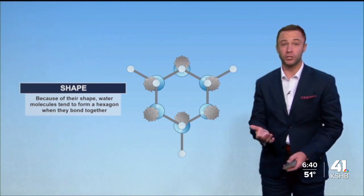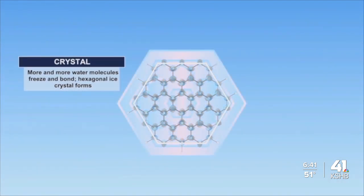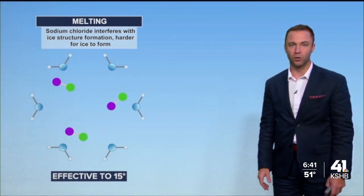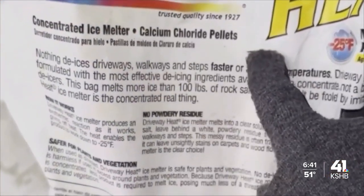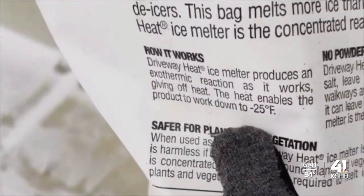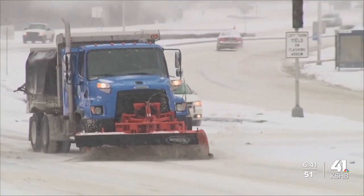Because of the molecular structure of water, molecules join and freeze together in the shape of hexagons. The different chloride or salt solutions, known as ice melts, disrupt the formation of the ice by interfering with the molecular structure. Rock salt, or sodium chloride, which is the most familiar type of ice melt, is effective up to 15 degrees Fahrenheit. Another type of ice melt used is called calcium chloride, and it becomes necessary because it can melt or prevent ice from forming down to -25 degrees.